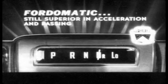Speaking of transmissions, how about that Turbo Glide Chevy's got? I understand that's really something new. Yes, it's new, all right, but we know our Ford-O-Matic is every bit as good, and in many ways better. In fact, Ford-O-Matic is still superior in acceleration and passing from 30 to 60 miles per hour. Above 50 miles per hour, Chevrolet still doesn't have a kick-down feature for highway passing in either Turbo Glide or Power Glide. Furthermore, Ford-O-Matic has been proved in millions of road miles. Turbo Glide hasn't.